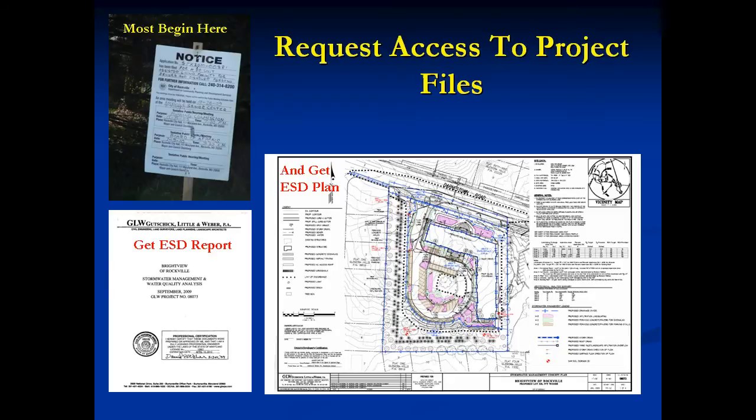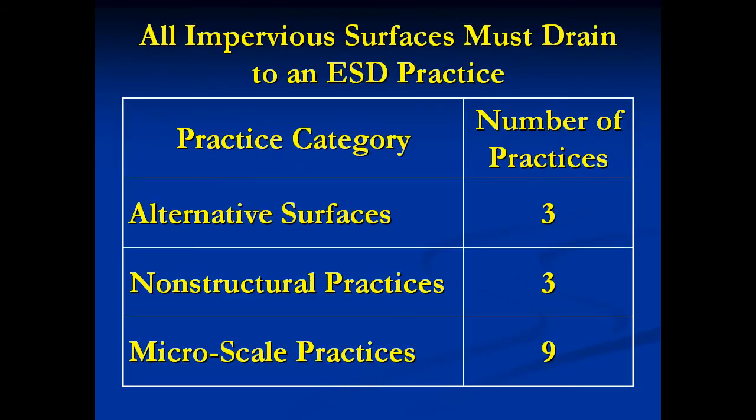To determine if a project makes full use of ESD, you'll need two key documents, the concept plan and the report. Most volunteer and professional clean water advocates learn of a proposed development project by seeing a sign like the one here in the upper left. Note the project name, application number, then make arrangements to review project files by calling the number given on the sign. Within these files you should find the plan and a report.